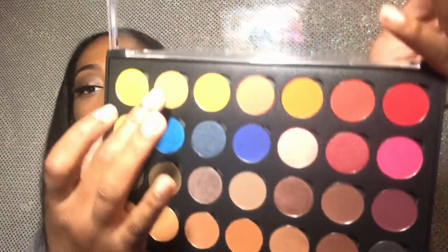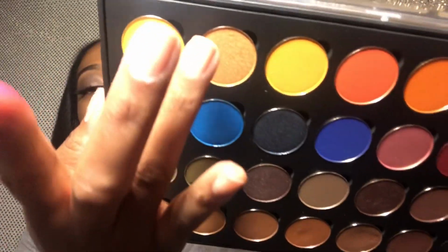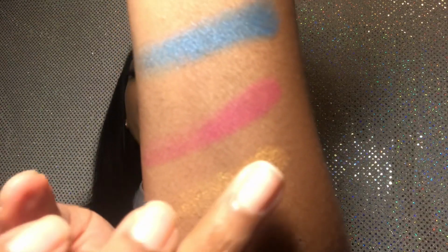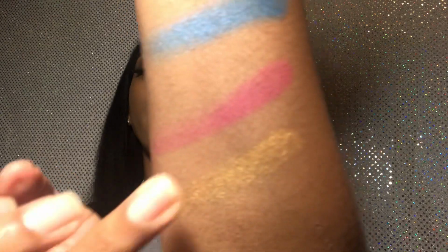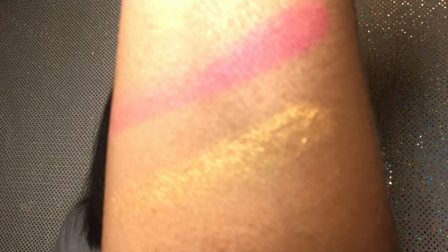Let's do this goldish shimmery color right here. I'm gonna swatch that one. Ooh, this is really, really pretty. Let me see. Can you see it? The light is way too bright. And I'm just gonna do that. Wow, that is really, really pretty. That one right there could be really good. That could be used for a highlight. Look at the pigment, and all of this in my hands.